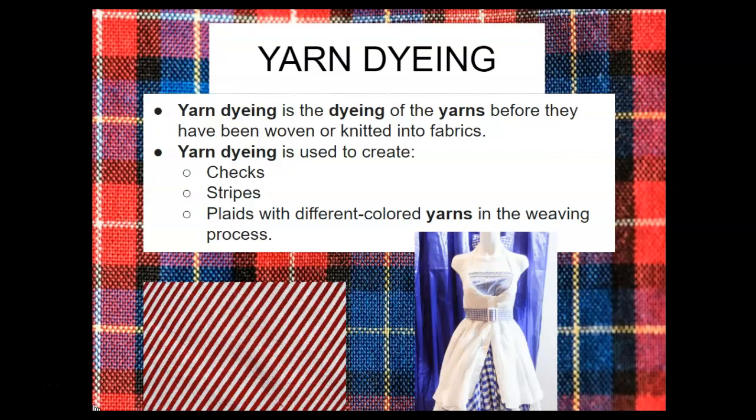So we have our fiber that has now been spun into yarn, and then that yarn is taken and dyed as one big long piece of yarn, or maybe like a roll of yarn. Yarn dyeing is used to create fabrics where you see the same print on both sides, like checks, stripes, and plaids, so that you can take the different colored yarns and weave them together to make a certain end product.